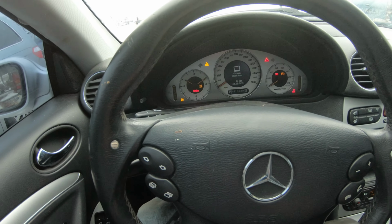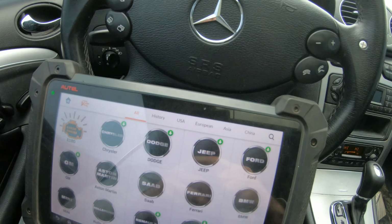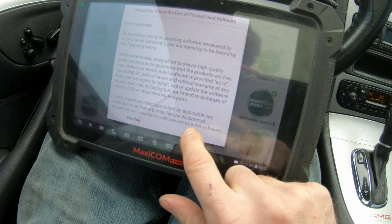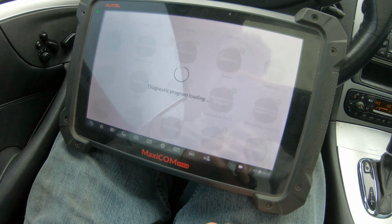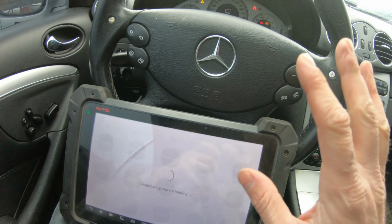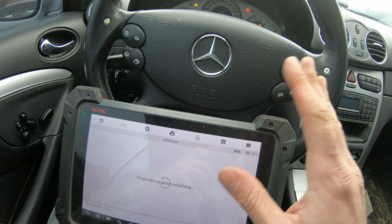So I went to go grab the code reader and the car died and no longer wants to start. So we don't get to go for a test drive. Let's see what we got for codes. When I was stepping on the gas, it seemed like it bogged down and then it would rev up. So I'm not sure what's going on. I'm not gonna do it now while we're trying to read the codes.